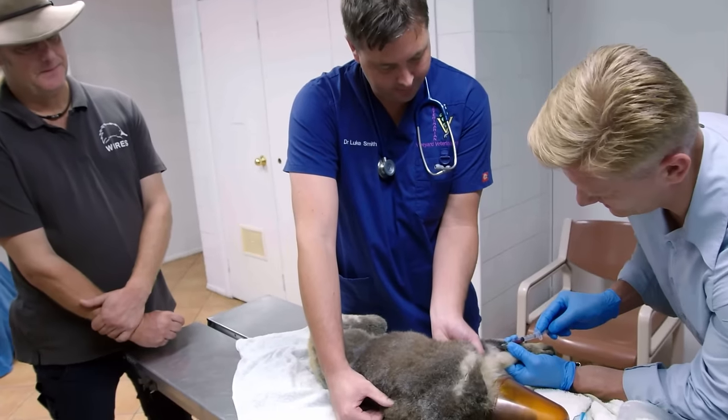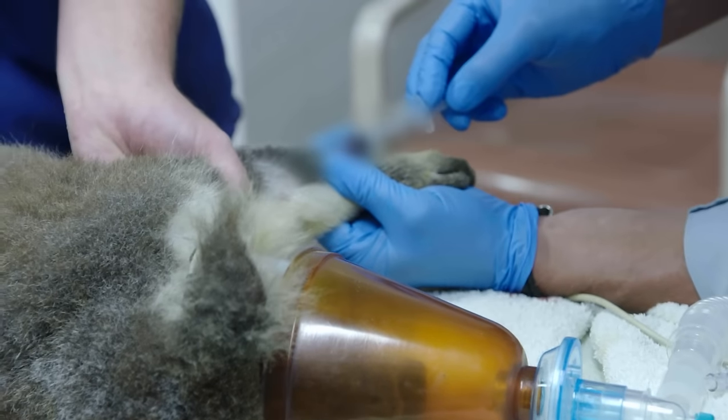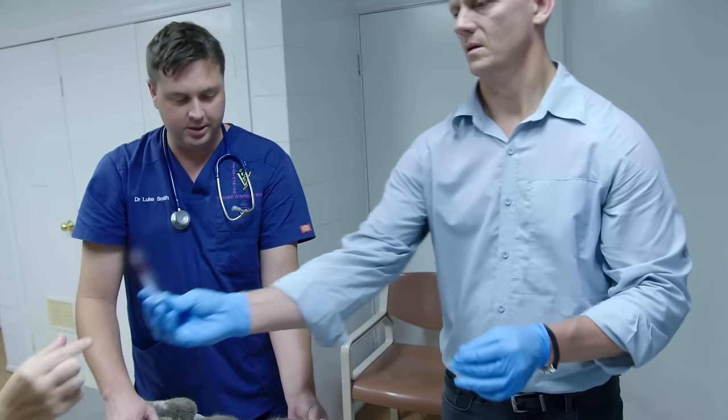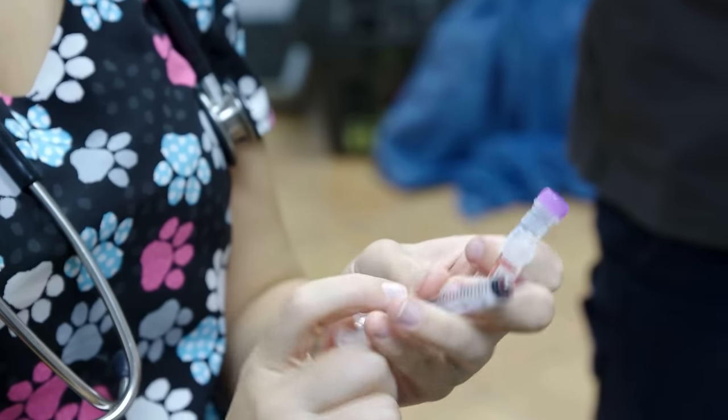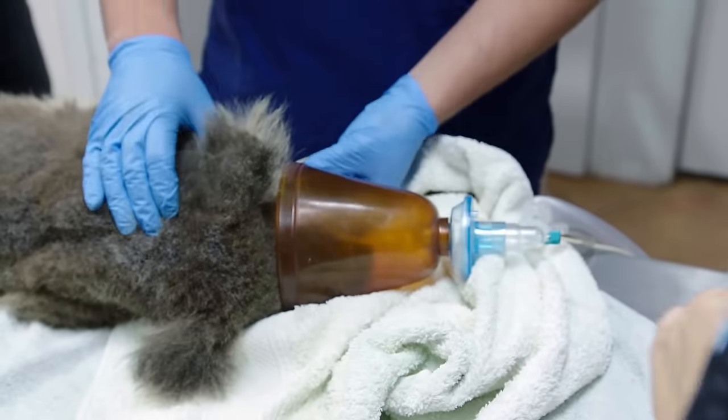Excellent. Scott can now take blood samples for testing. They should reveal if something more serious than dental problems is causing Monty's rapid weight loss. In this case, there could be far more sinister things like cancer, for example. Morgan is hoping he isn't forced to make a heartbreaking decision.